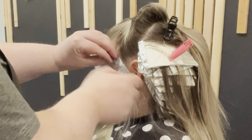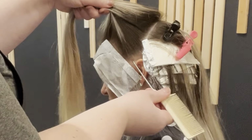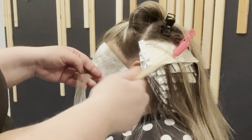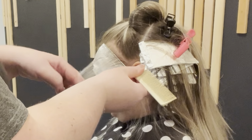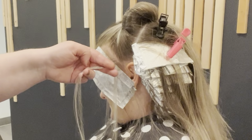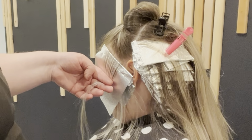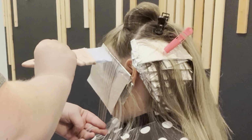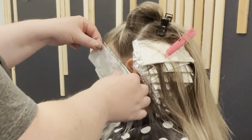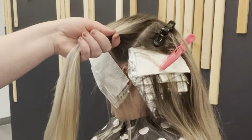And also, if you've never watched my videos, this is the way that I like to do my foils around the hairline, is to do just really fine baby lights vertically. That helps create more of a softer blend. You can even see up at the top of where her money piece area is how soft that blend is. The way that the hair is wrapped up, it looks streaky, but if her hair was to just brush back, it would blend really nicely. There wouldn't be any heavy lines in the hair or anything like that.